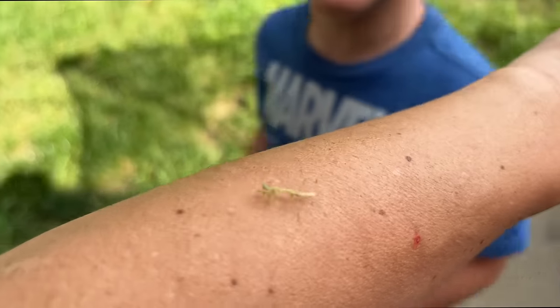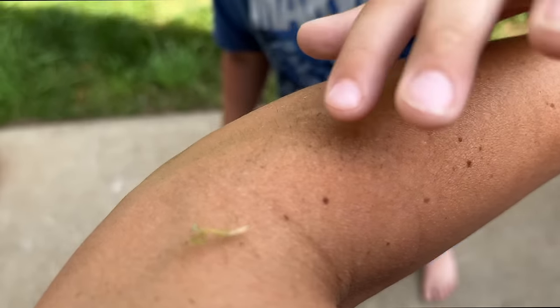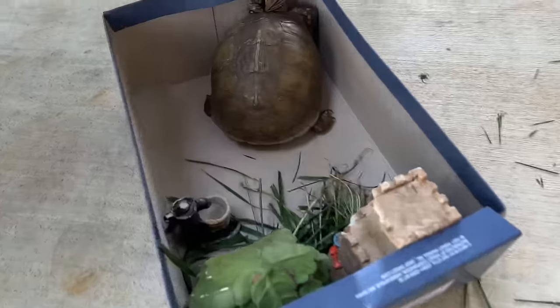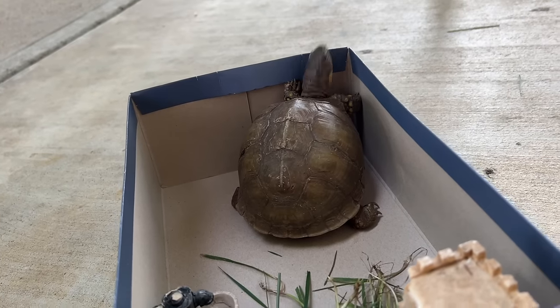Get off. Let me see him. There he goes. He's free. Yeah, crawling on me. You want to put him over in the grass? Yeah. All right, you got to pick him up. He's fast. Oh, there he goes. Caleb, come look at your turtle. Oh, look at him. He's got his hands and feet out now. He's so cool. He's got to escape. Hi, turtle. Oh, sorry, buddy.